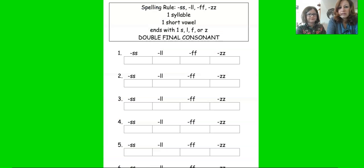All right. What we're going to do next is talk a little bit about words that end in double S, double L, double F, double Z. So I'm going to share a couple with you, and we're going to do that by doing a little bit of a brainstorm. So let's use Jack and Jill. Jack and Jill went up the hill to fetch a pail of water. Jack fell down and broke his crown, and Jill came tumbling after.